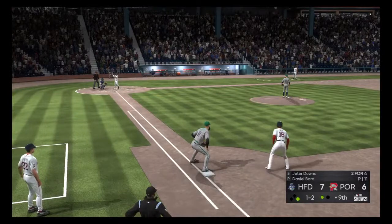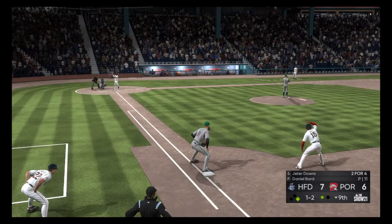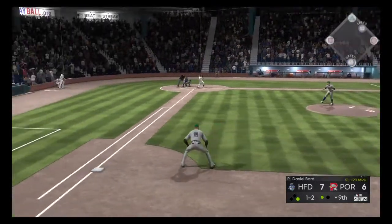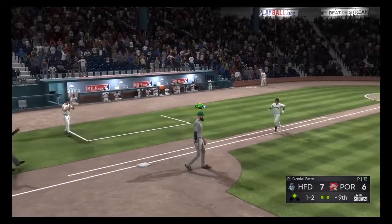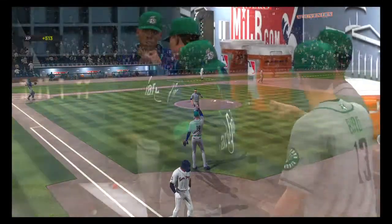Next to bat will be Jeter Downs. They'll be looking for something he could drive into the gap and drive home that tying run from first. Runners off for second. This is on the ground over to first. Fielded cleanly, and he'll take this over to the bag for the out. But meanwhile, the runner moves into scoring position.